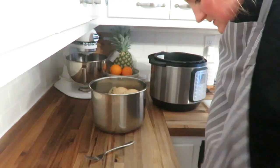I already have my pizza stone in the oven preheating at 425. I use the Farmhouse on Boone pizza crust recipe. It's just sourdough starter. That's all it is. Super simple.